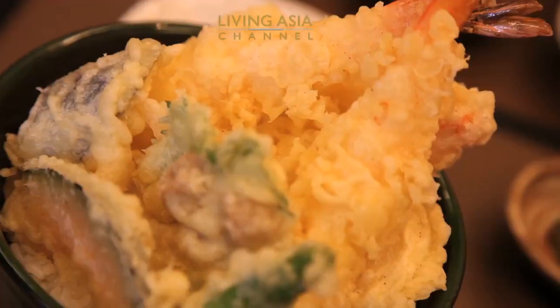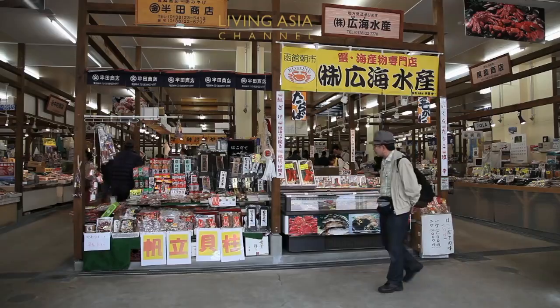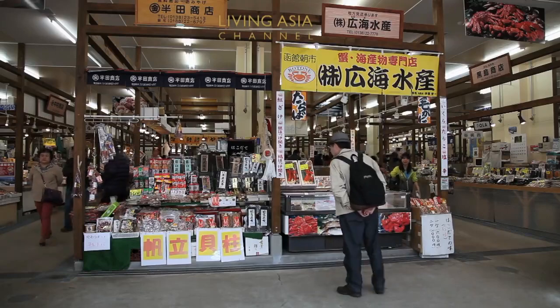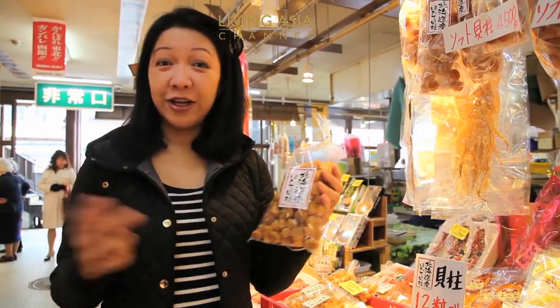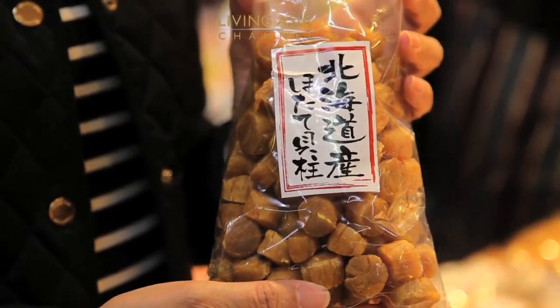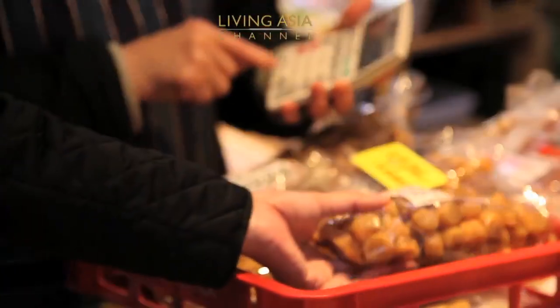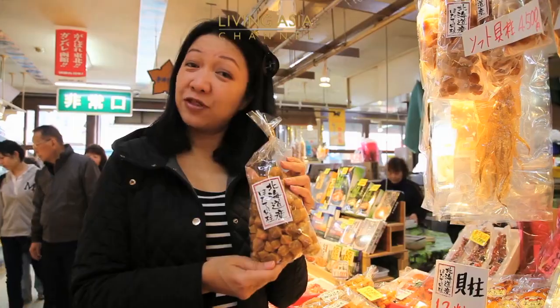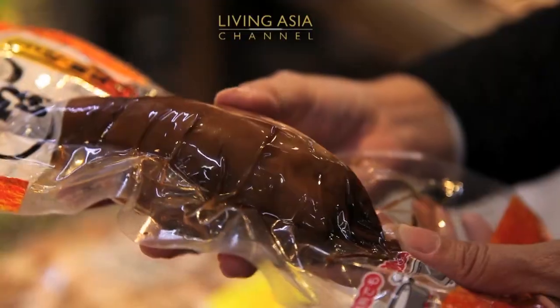You can shop for food, you can eat sushi, you can eat things like tempura, you can choose your own seafood and then just have a restaurant cook it nearby. In this Hakodate seafood market, this dried scallop is very popular as a souvenir. A kilo of this is about 20,000 yen, which is roughly $200. Yep, $200 for this bag of dried scallops. It's very good in the morning with your boiled rice. You gotta try it sometime.